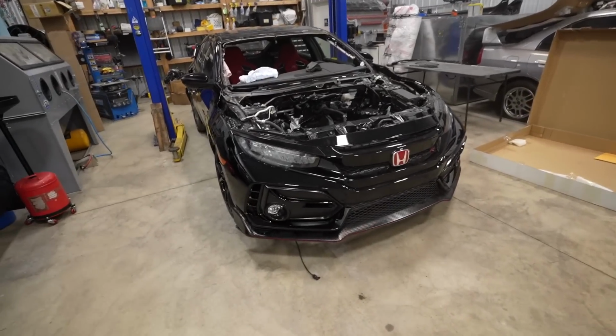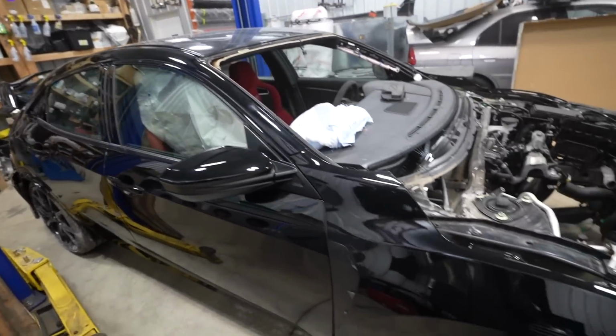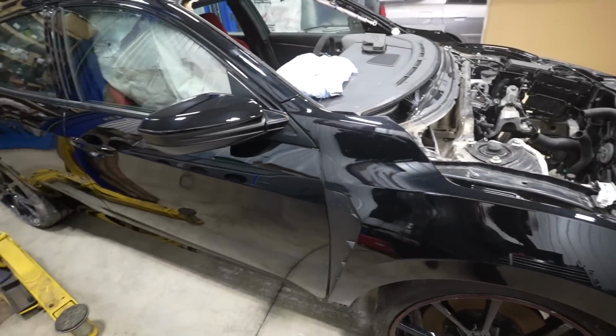Today we are stepping away from the Civic Type R rebuild that we've been doing. Look at how good this car is turning out. There are some very important parts and pieces that we have not gotten in yet. Hopefully we get them tomorrow and we can make some solid progress on that car. Next up is drivetrain work, which is exciting. Put the motor and trans back in, fire it up, go for a nice little drive. We should be good to go.